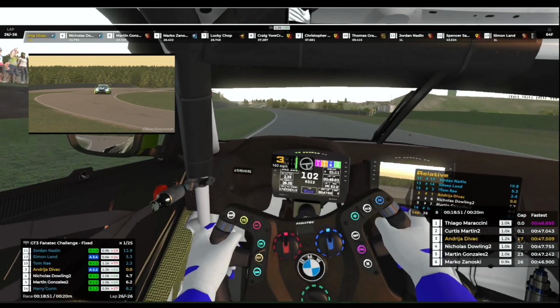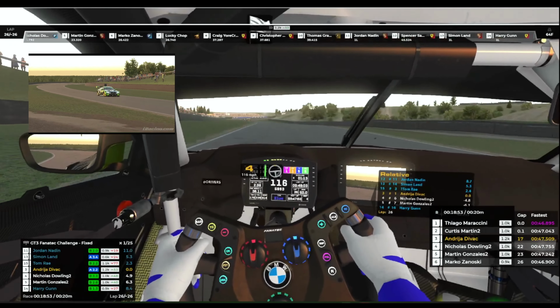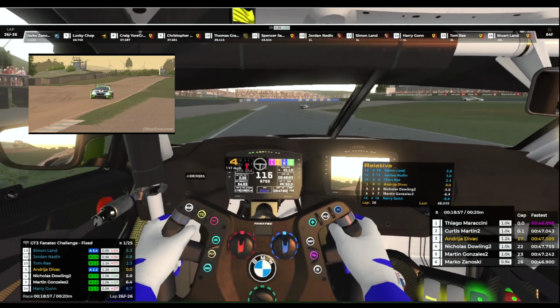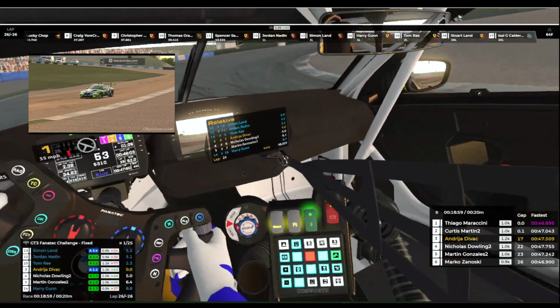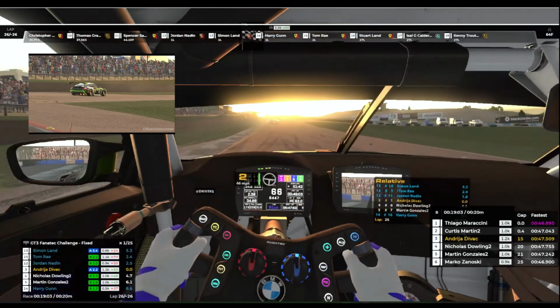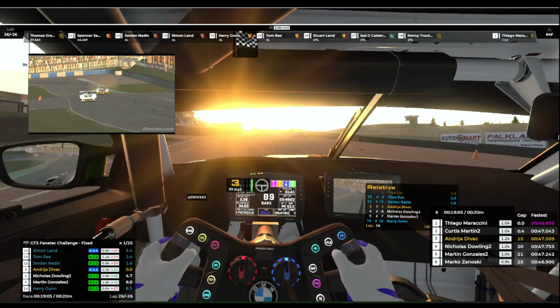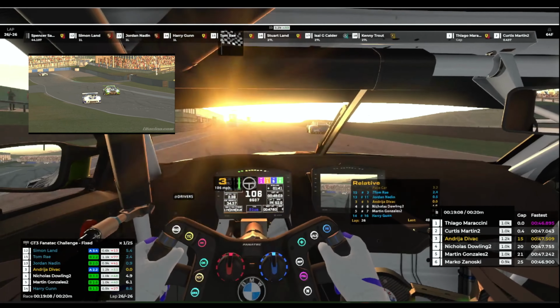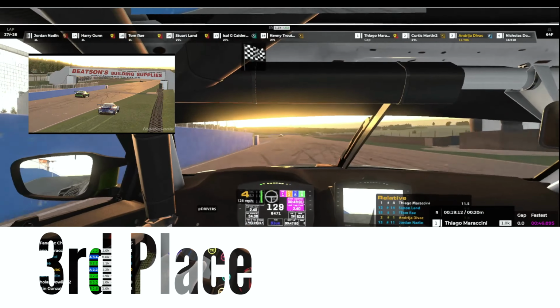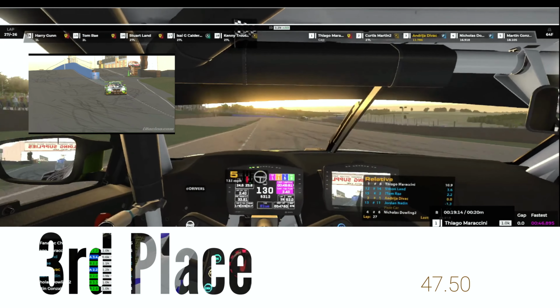The guy in front is Martin. Yellow flag, keep your wits about you, mate. Last corner here. Sunlight in your eyes. We're going to cross the line in third place, podium finish.